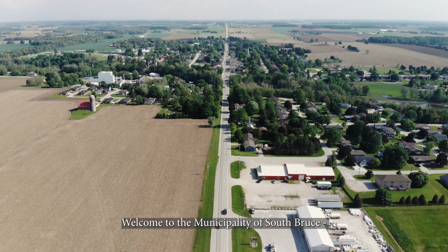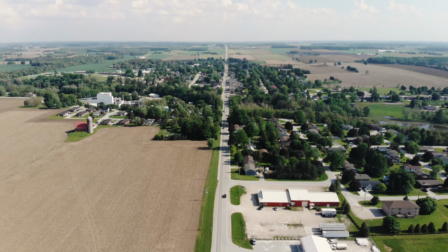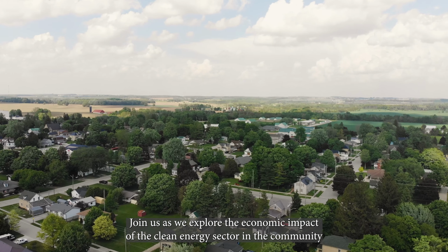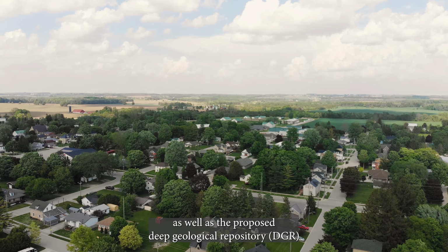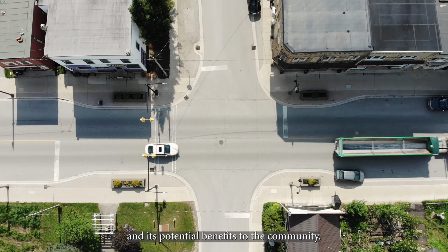Welcome to the municipality of South Bruce, the gateway to the clean energy frontier region. Join us as we explore the economic impact of the clean energy sector in the community, as well as the proposed Deep Geological Repository, DGR, and its potential benefits to the community.